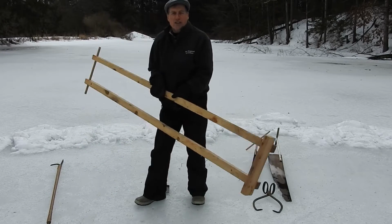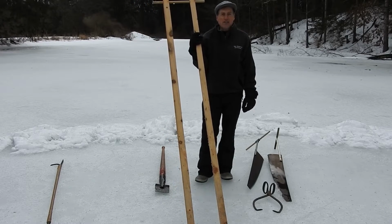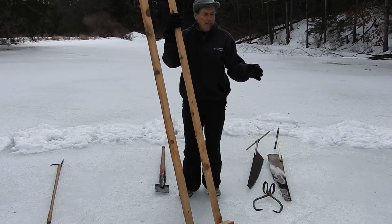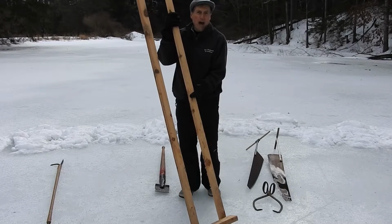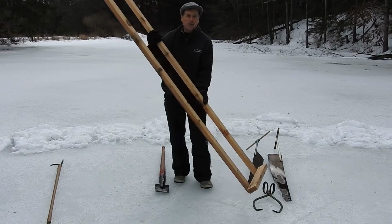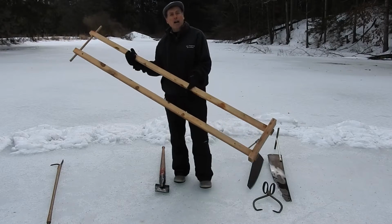This is a tool which I made and I invented, but this is not a traditional ice harvesting tool, but it's one that I use for getting the ice out of the water. So by sliding this down in and scooping underneath the ice block, you can use it as a lever to pull the ice block out.